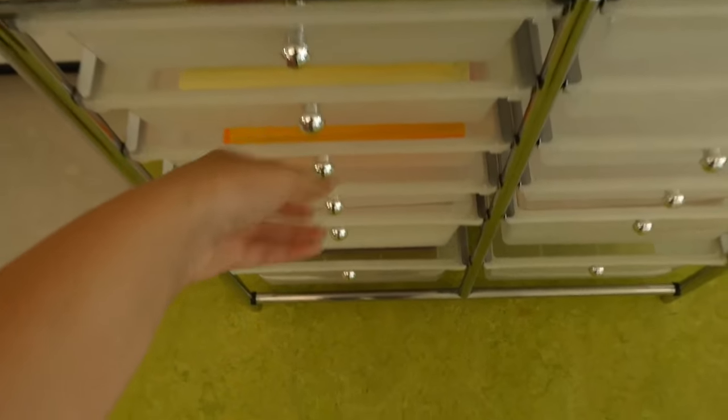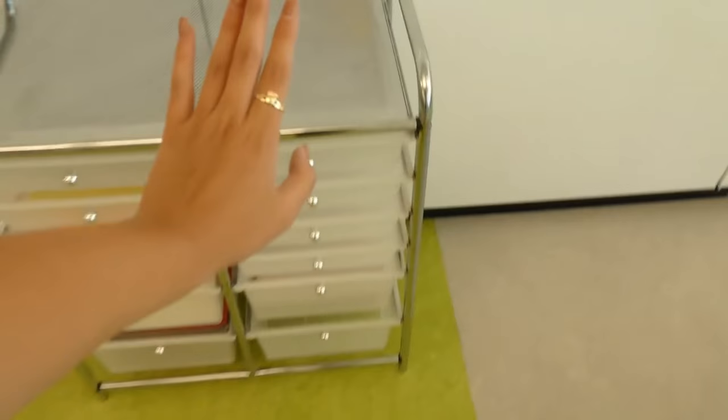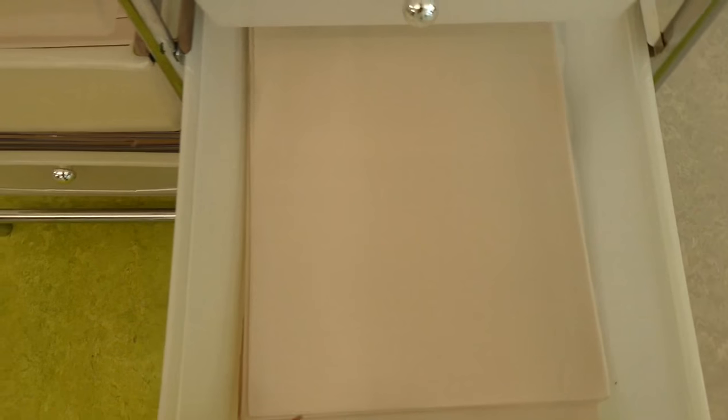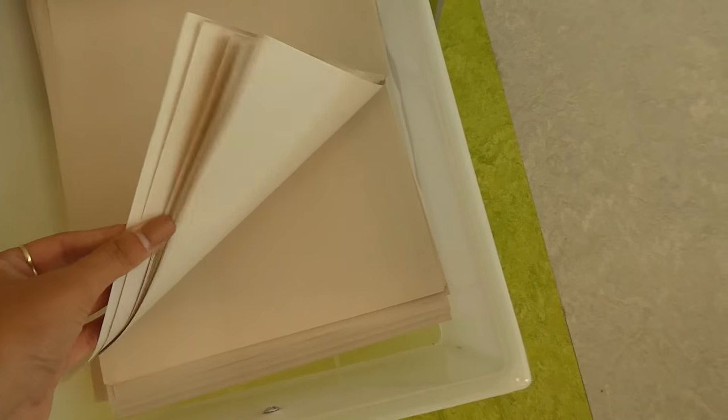White lined paper, yellow lined paper, colorful lined paper, blank, and then drawing paper and construction paper. And then I'm not sure what will go in here, but I'm sure I'll find some. Oh, actually, this was in here, the only thing is, I don't know if that's big enough to hold this. So this is like, I don't know what to call this. It's also drawing paper, but it's thinner and that tan color.